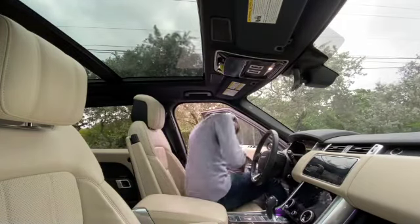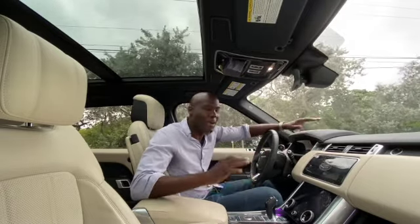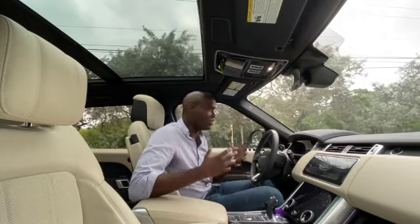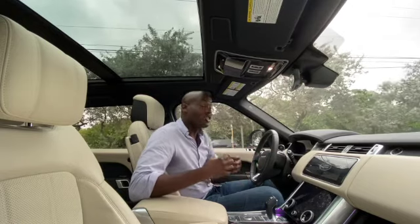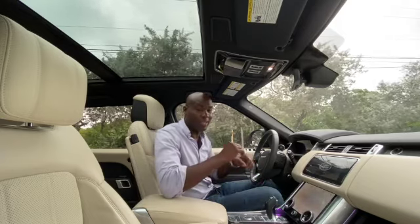What's up, guys? This is the 2020 Range Rover Sport, and it is without a doubt my favorite Range Rover. You see, to me, the full-size Range Rover is a bit too luxurious. I don't want to get that thing scratched up, and I'm not super crazy about its looks. And then on the inside, it has that rotary gear selector, which I absolutely hate.